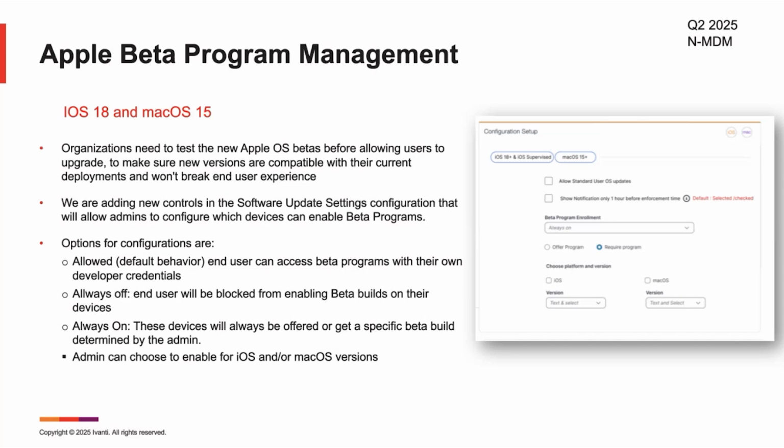What are the benefits out of it, right? So basically, the benefits are controlled testing, where you can ensure OS compatibility with enterprise apps and workflows before you roll out, and flexible configuration options.